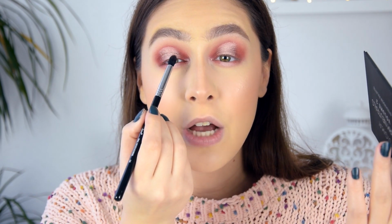I love this brush. This is the E45. I could do detail with the pointy end, I could buff, I could pack, I could blend. That was a really great eyeshadow brush. I've never tried anything similar, so I really do like it.